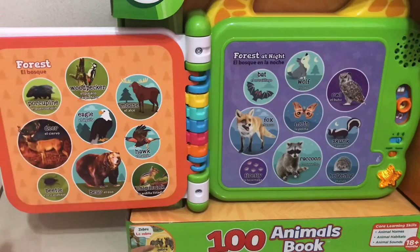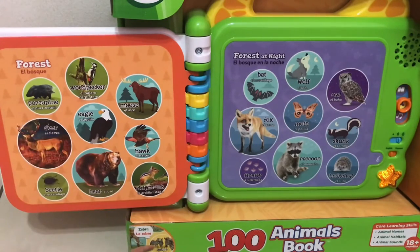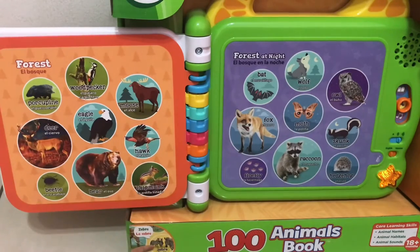Forest. This porcupine lives in the forest. This deer has antlers. This beetle is very small. This woodpecker can fly. This eagle is black and white. This bear is strong. This moose is very large.